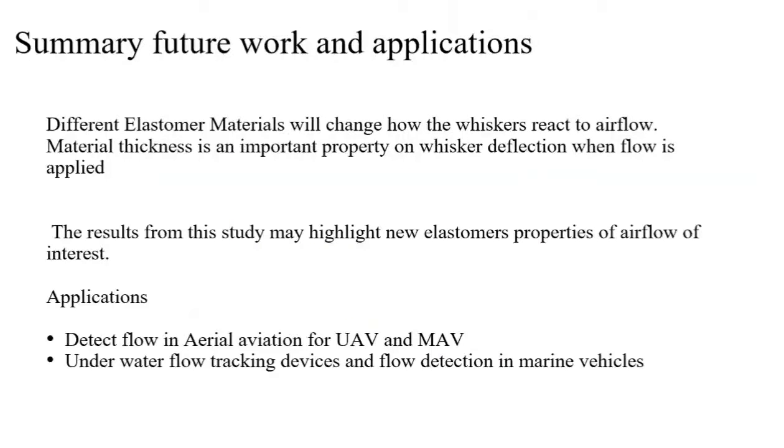To summarize, different elastomer materials will change how the whiskers react to airflow. Material thickness is an important property in whisker deflection when airflow is applied. The results from this study seek to highlight new elastomer properties of airflow which would be of interest. Potential applications of this WhiskSight sensor could be to detect flow in aerial aviation for unmanned aerial vehicles and micro aerial vehicles.